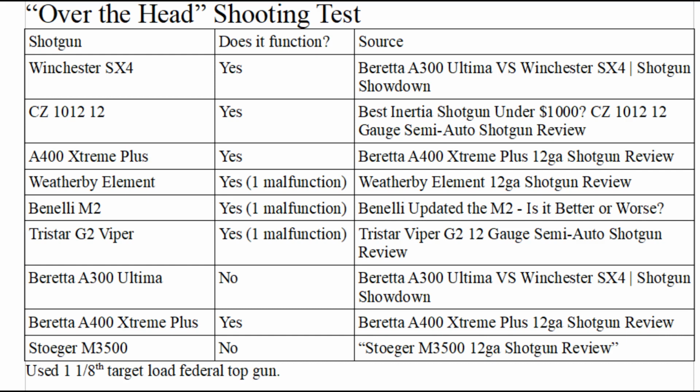Second of all, as far as I know, the M3500 and the M3000 both use the same inertia spring. So the fact that the M3500 is designed to use 3.5 inch shells does not have any impact on this test. It's possible that the Beretta A300 wasn't sufficiently broken in either, but since this wasn't mentioned in the video, I can't say for certain.